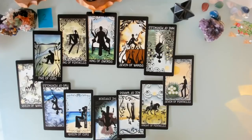The other thing too with the pages is they can also be children, and this house also governs children. So for some of you, if you have a child, you may be having some tension or some disputes or debates with that child. With the Page of Wands, the Page of Wands is always really starting to come into who they are. So it would be likely to be at an age where one of the developmental stages, let's put it that way, where independence is being asserted.